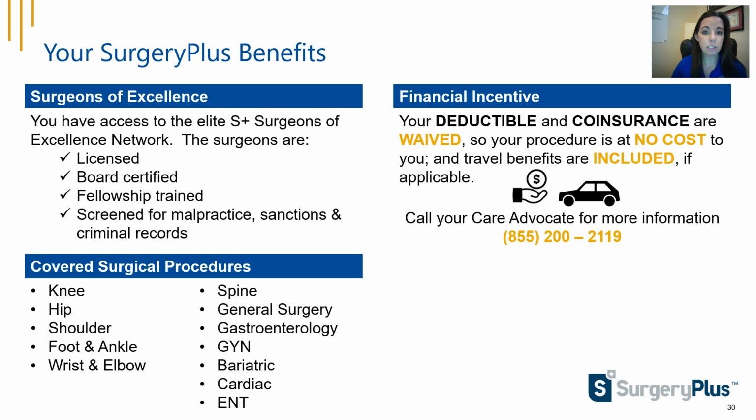There is a financial incentive for choosing Surgery Plus. For instance, your deductible and your coinsurance are waived if you choose to get your surgery through the Surgery Plus Surgeons of Excellence network. With this also, your procedure is at no cost to you, and if travel is required, travel benefits are also included.